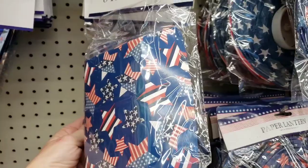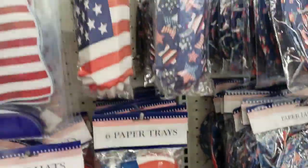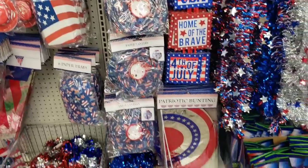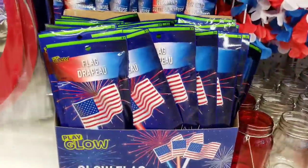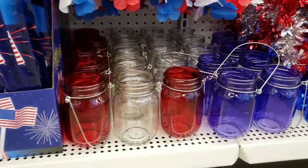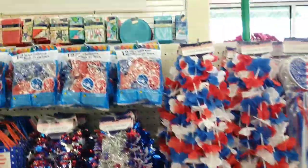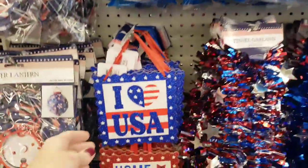Here's 6 paper trays, 2 different designs. They also have the matching hot dog holders, which you get 16 of. Look at all of this. Wow. Look at this glow-in-the-dark flag. That's cool. Here's those mason jars with handles, red, white, and blue. Here's some leis and some latex balloons.